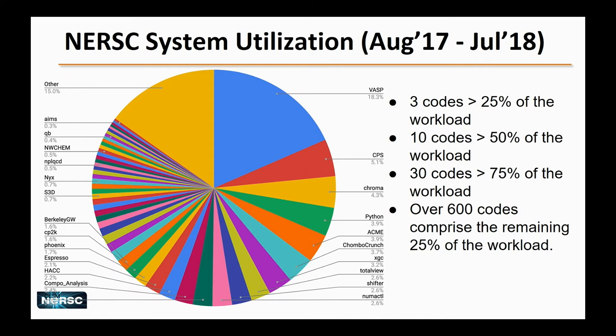So this is a pie chart of what applications are running on the NERSC machine, broken down by CPU time. So although we do have 600 applications, just three applications take up 1/4 of the cycles used on the machine, 10 take up more than half, and 30 take up more than 75%. So what that means is that workload has a very high peak at the beginning and then a very, very long tail. So as I mentioned earlier, we need to think about how we try and satisfy both these groups of users, the ones that use a substantial amount of time, as well as the ones that are up here in the top left in the other section, which are much, much smaller users of the machine overall.